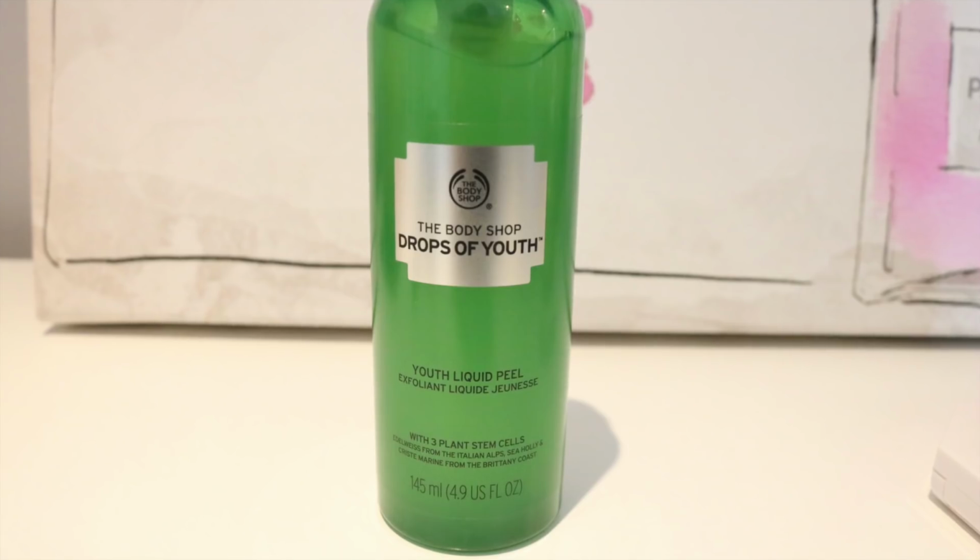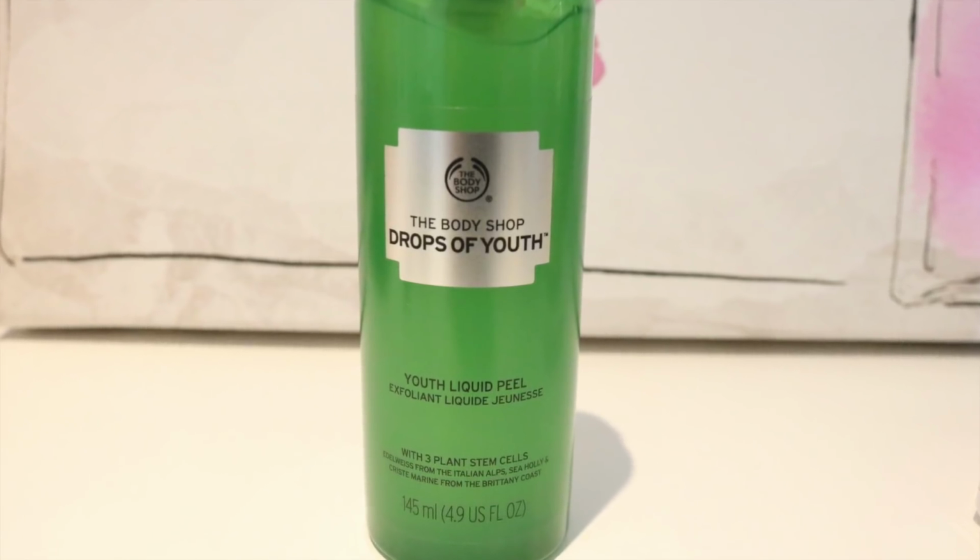The first one is from The Body Shop, and this is their Drops of Youth Liquid Peel. Oh my gosh, I love this stuff. This is so good. I've said this before, but I really feel like The Body Shop has some amazing skincare products. They also have some amazing makeup products. Their bronzer was a favorite of mine for years, and I just feel like they don't get enough love. So anyway, I purchased this because I had read some great reviews online, and it is a really unique product.